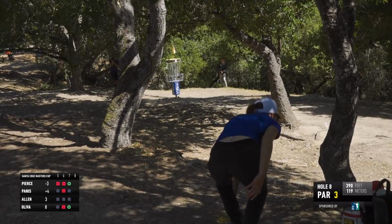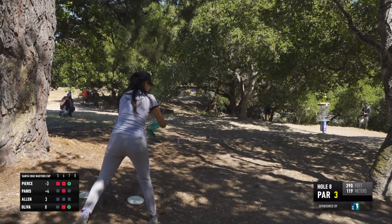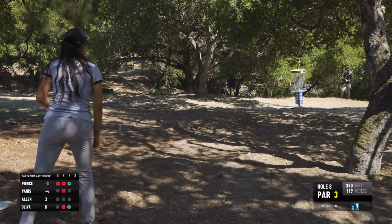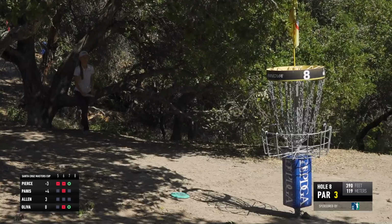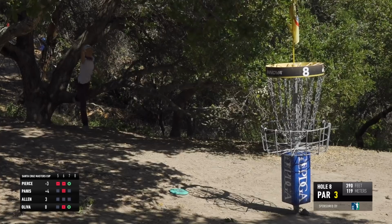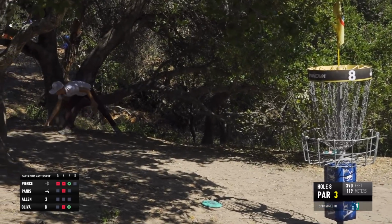Kona just taking her medicine. No need to try to make that putt. Maria also high obstruction. Not even questioning it. She's seen some trouble. She's seen other players run this and go way down the hill. Yeah, Paige. Big comebacker.